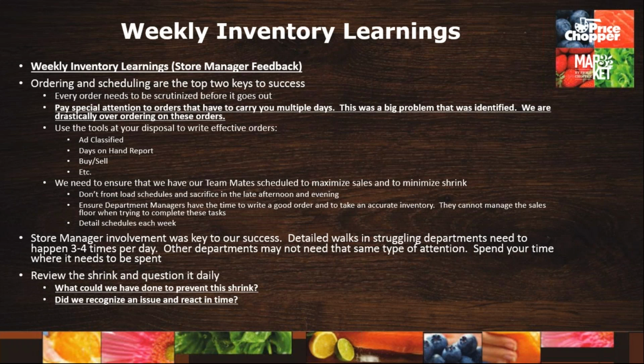day. But one of the big things on this, and again, this is just the top of a piece of paper. These weekly inventory learnings, I probably got 3 or 4 pages of these. But one of the most important things a department manager does in one of our departments is write their order. And one of the things that we found is that when a department manager was writing an order for multiple days, because not all of our stores get a delivery every day. So in some cases, you're writing an order on Sunday that's going to be delivered Monday that has to last you till Thursday.